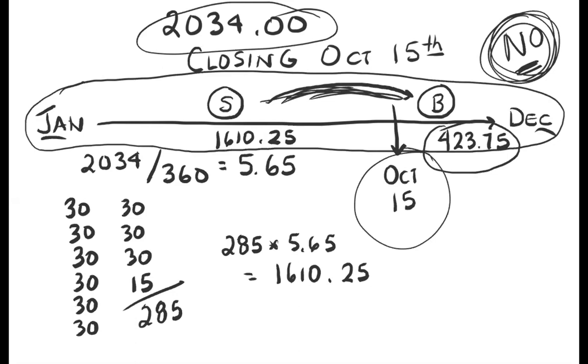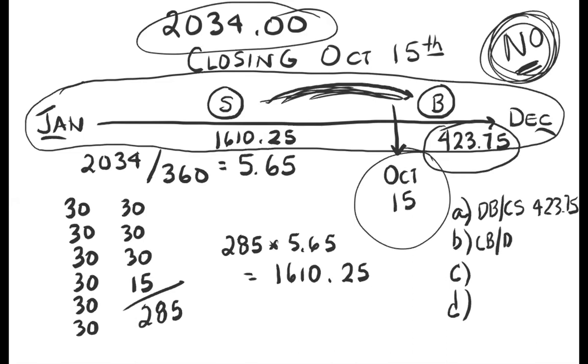Now, on the test, here's what you're going to get. You're going to get an A, B, C, D, right? And one's going to say debit buyer, credit seller, 423.75. The other one's going to say credit buyer, debit seller, 423.75. Then you're going to have one that says, I guess you can figure this out by now, debit buyer, credit seller, 1610.25. And then you're going to have debit seller, credit buyer, some way, shape, or form, 1610.25. So they're going to give you the four scenarios, the four ways this could be done. Okay. And so what you've got to do is figure out the answer.